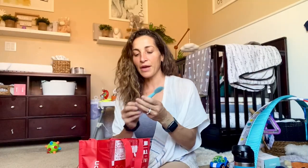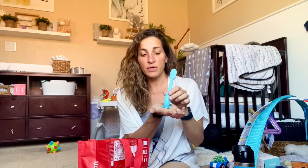Okay, next up, the bum brush. It's basically a spatula for diaper rash cream for your baby's bum. It comes with a little suction on the bottom, so that's cool because you can suction it right to wherever you keep your changing station. It really does help if you think about it.